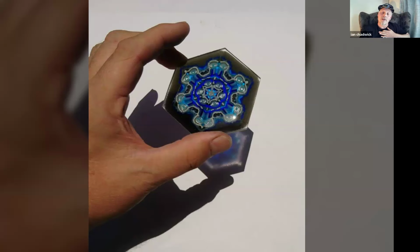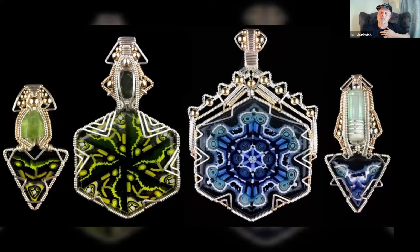Anyway, so jewelry I used to make. I used to collaborate with certain jewelers to make pieces such as this. And that was my thing when I first started my business as a kiln-formed glass artist.